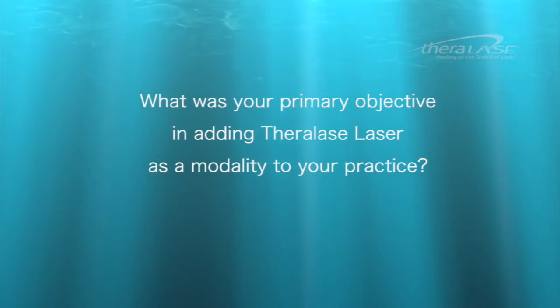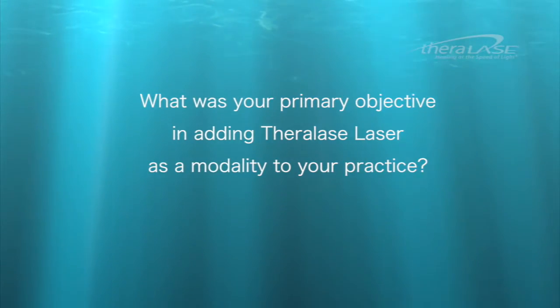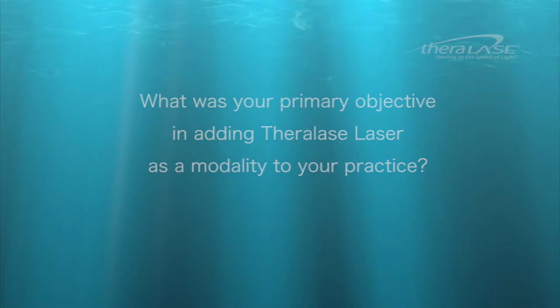What was your primary objective in adding Theralase laser as a modality to your practice? I'd seen it back in medical school and it worked really well with wounds that didn't get enough blood flow. But I don't see that many wounds. A lot of people go to a wound clinic for that. So I never really gave another thought until a colleague of mine told me to look into it more because he was having success with laser therapy.